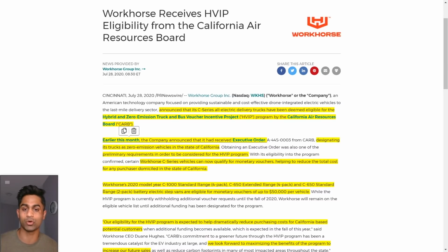Earlier this month, the company also announced that it had received an executive order for this CARB program designating its trucks as zero-emission vehicles in the state of California, which again is going to be a huge accomplishment for the company because now it becomes eligible to not only produce these vehicles in the state of California, but also offer some type of a discount voucher.